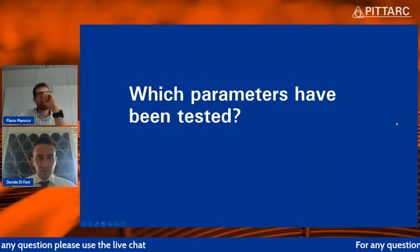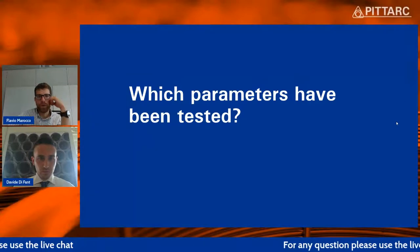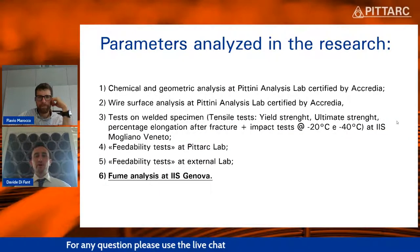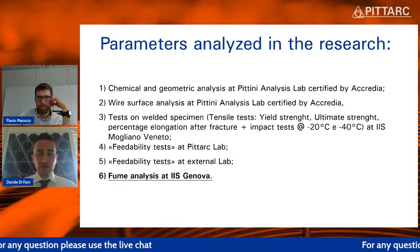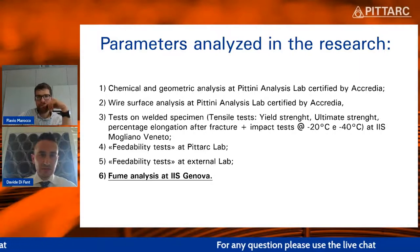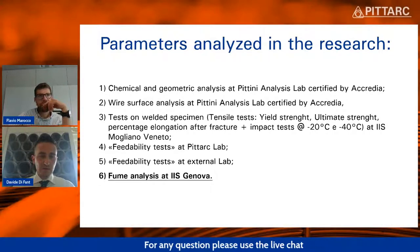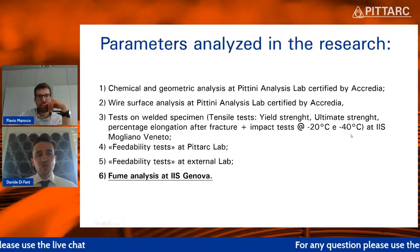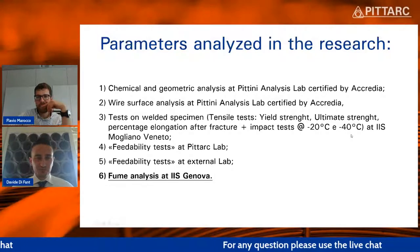Okay, so which kind of parameters have you tested? Well, to evaluate and compare the different wires, we took into account these six parameters. Let's start from the first one, Flavio, if you agree. So yeah, the chemical and geometric analysis.